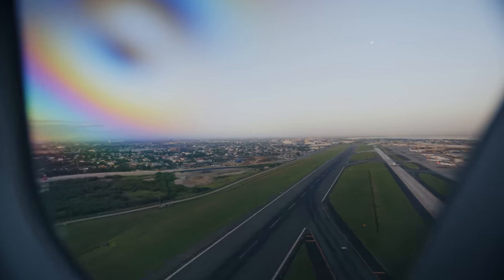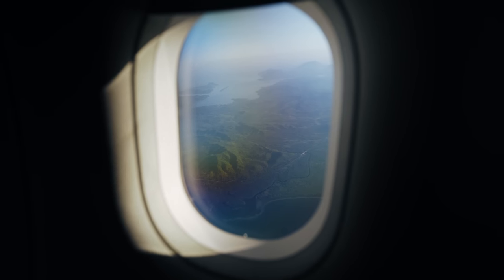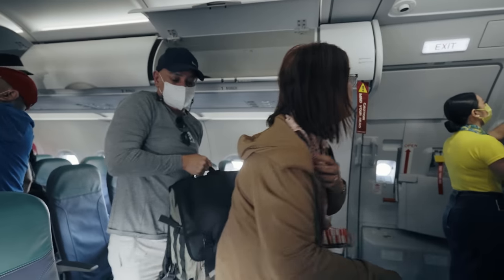A popular hub to other places in Palawan, Puerto Princesa is also known for its world-famous underground river, its lush, dense forests, as well as the many plant and animal species endemic to the city.